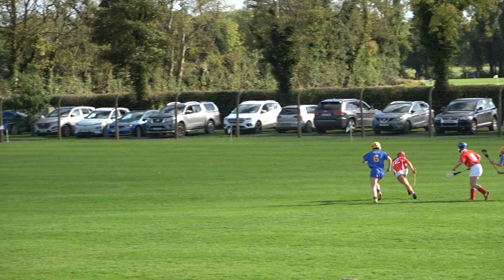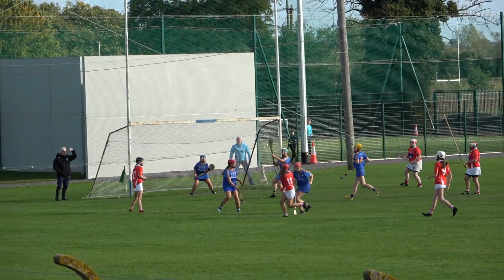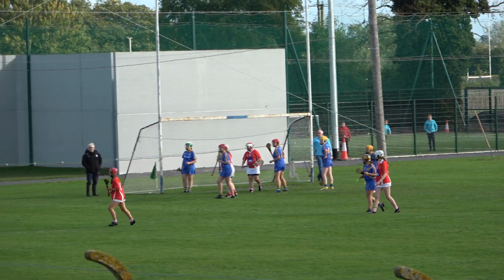Michelle and Anna are there together. Anna gets it again. Anna's through. Anna's 21 yards out. She's having a stormer for Trim. She's still going. She's on her left side. She's fouled. Shot in. Deflected. In there towards Pauline Swatman. Pauline misses the pull. Picked in the goals by Ciara Leonard. Open chance there for Trim.